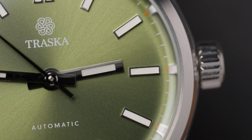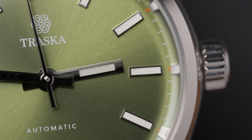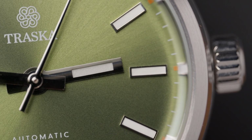The hour markers and hands, for example. Now, those might look familiar. If you are thinking Rolex Datejust, you're not wrong. The baton style indices, that classic three-hand layout, even the proportions, it all feels like it's drawing inspiration from something tried and true. Is it homage territory? Pretty much so. But there is a reason that look has stuck around for decades. It works. It's clean, it's readable, and it just looks sharp on the wrist.